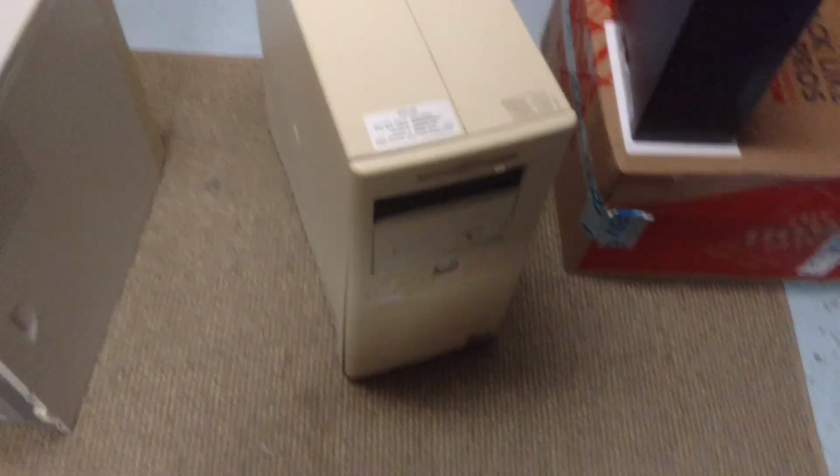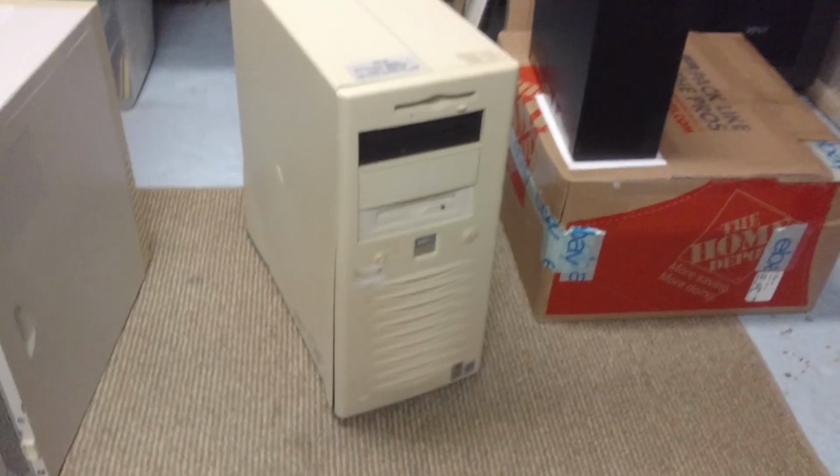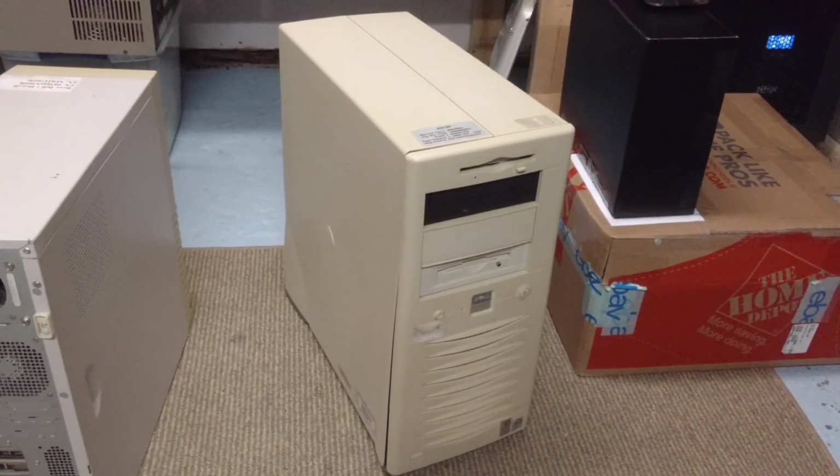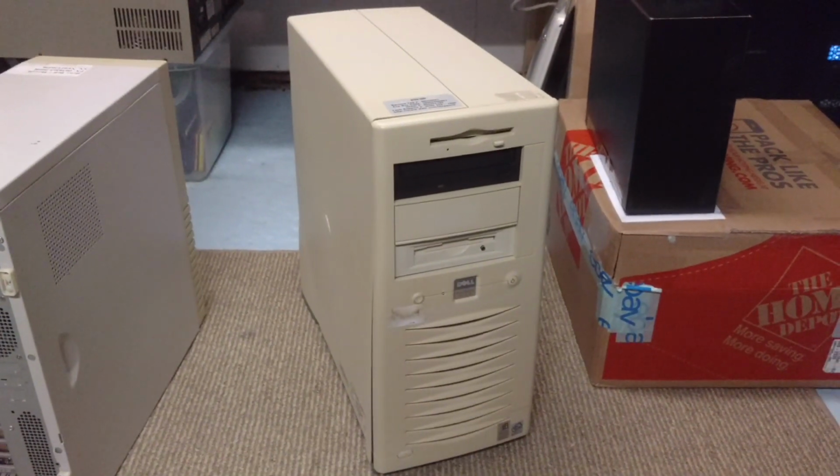This absolute unit is a Precision 220 workstation. It weighs 42 pounds as configured, and it is an absolute beast.